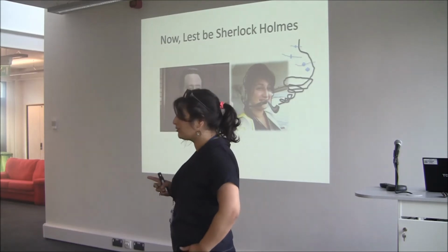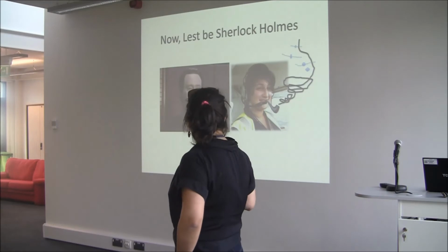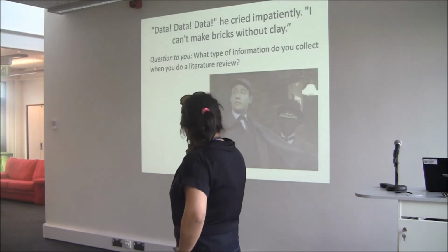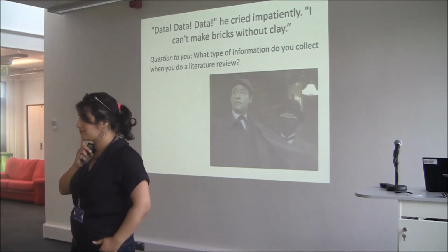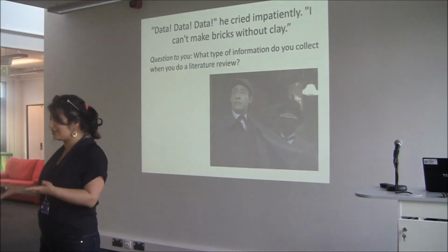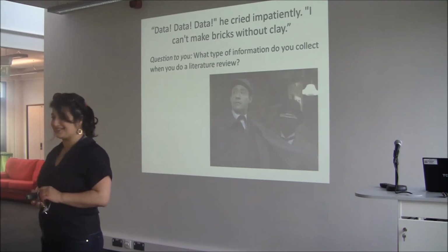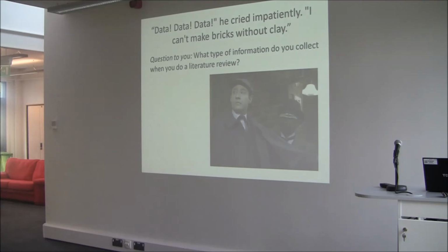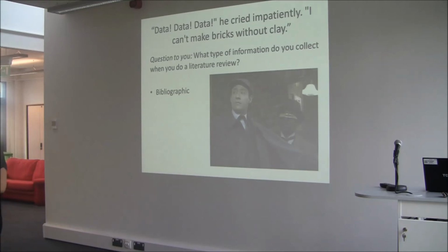So, I know that somebody has done a systematic review here, but I assume most of you didn't do a systematic review. So, what type of information do you collect when you do a literature review in your previous work? What type of information do you collect? You did a literature review, what do you do? Yeah, go on. You keep the articles. Articles, yeah, articles. Very clever. Okay, what else?